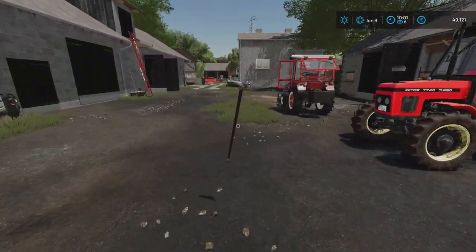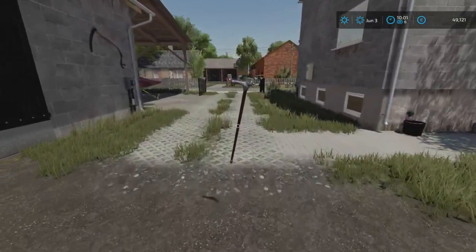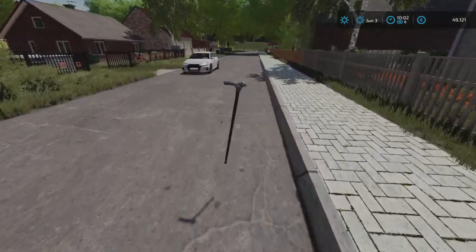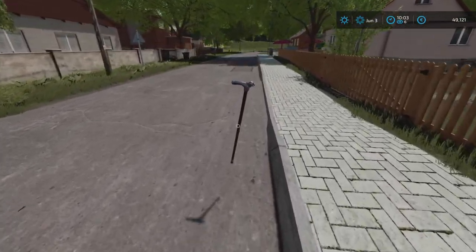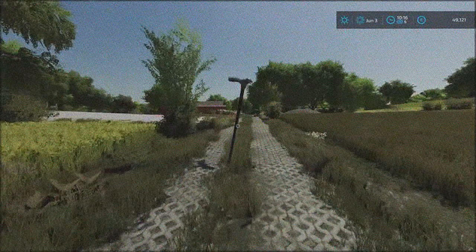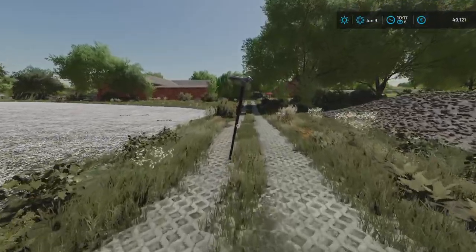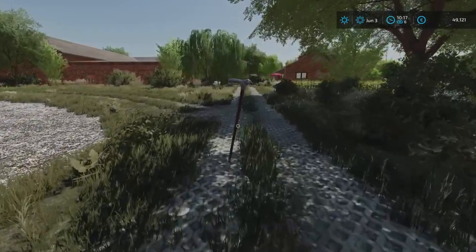Okay, let me herd these 12 2-month-old calves, wrangle them back over to the other farm, which is also going to take a few minutes. So another jump cut. Okay, we're walking up the long driveway to the other farm, the second farm. I've got the 12 calves here. We'll put them into the barn.